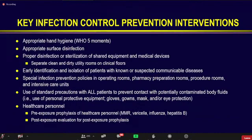Well, here are the key infection control prevention interventions: appropriate hand hygiene following the WHO 5 moments, appropriate surface disinfection of environmental surfaces in patient rooms, proper disinfection or sterilization of shared equipment and medical devices, say blood pressure cuffs. You should have separate clean and dirty utility rooms on each clinical floor, ideally. Early identification and isolation of patients with known or suspected communicable diseases such as tuberculosis or, these days, COVID and Ebola.